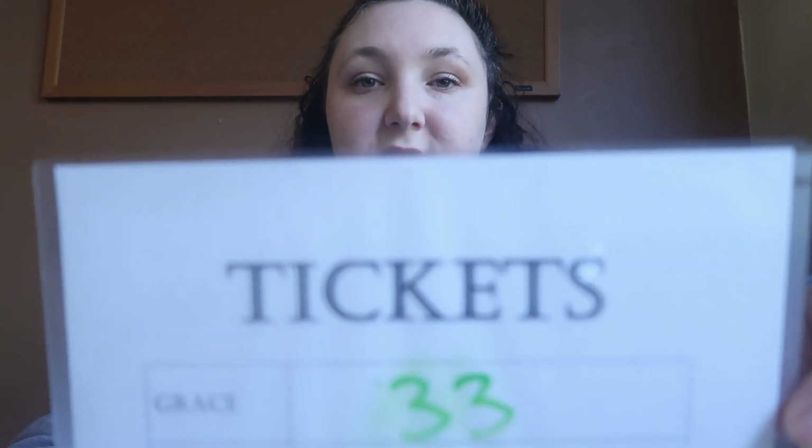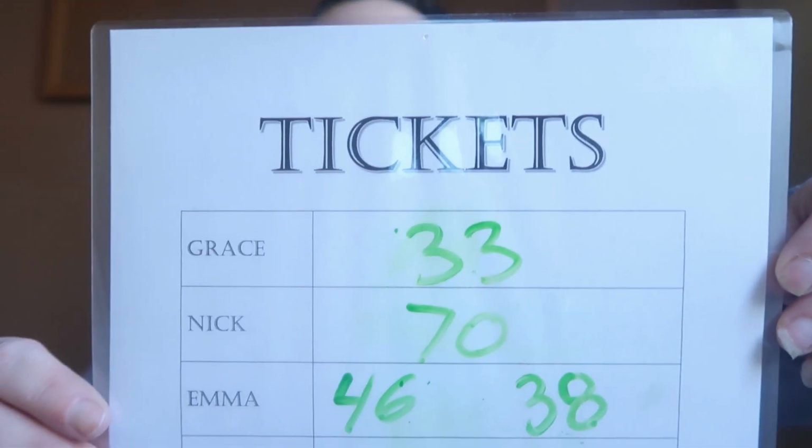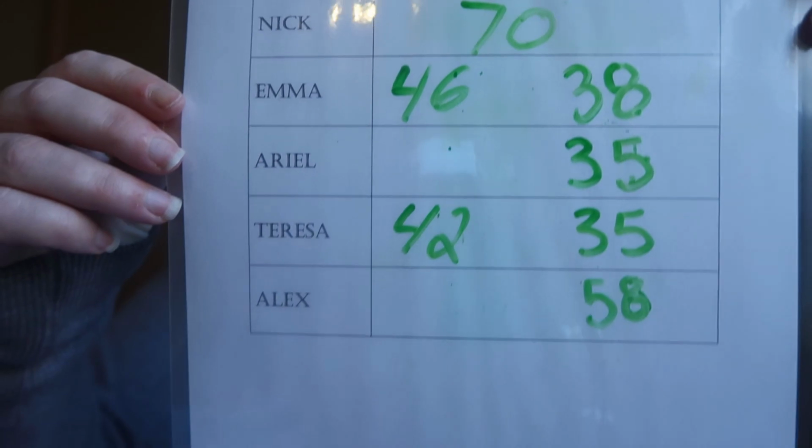So to keep track of the tickets, I didn't want to have physical tickets because we would have to have different jars and there would be so many tickets and it would be pointless. So what I did was I made my own page. This is the tickets page and it has each of their names, and this is how I record their tickets on the daily. We record their tickets on here every day. Pretty simple.